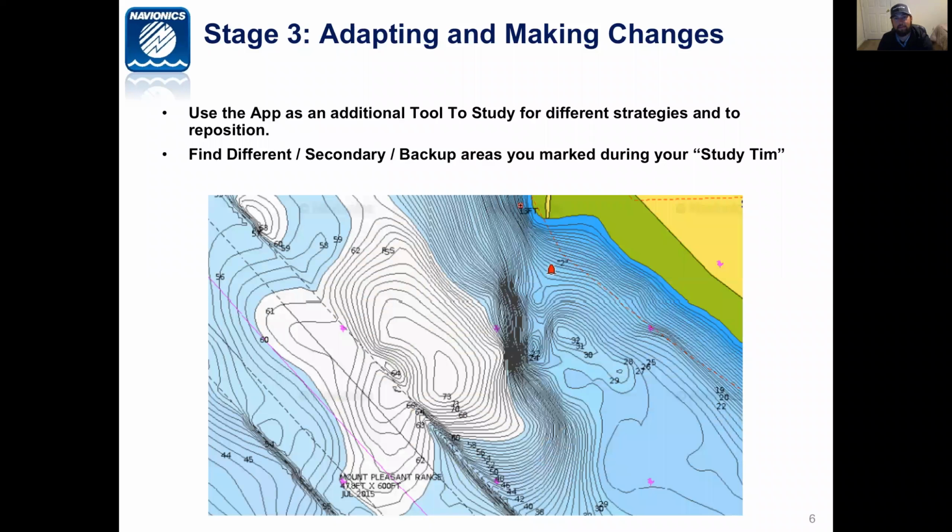Stage 3, adapting and making changes. This is pretty much my on the water thing. And I also use the Navionics boating app for this, whether it be on my iPhone or my iPad or tablet. Using the app as an additional tool to study for different strategies and to reposition. I have tons of waypoints, tracks, routes, marks, whatever. My screen at times gets cluttered, looks like spaghetti. But I have a lot of backup strategies on my app as well.